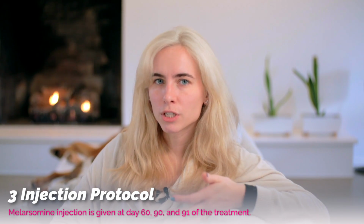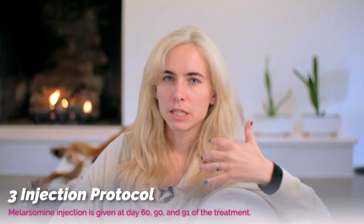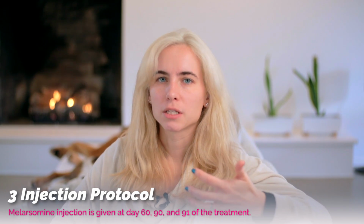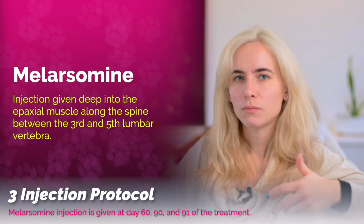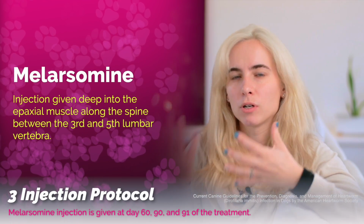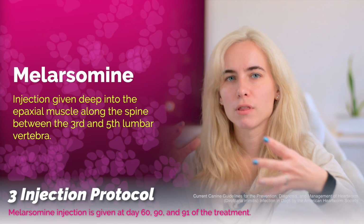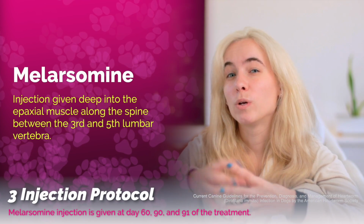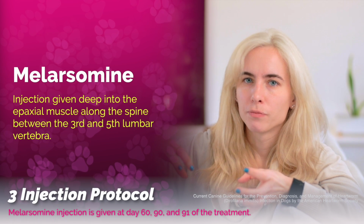So unfortunately, they need that super strict exercise restriction, which in my experience at least is one of the hardest parts of this process: trying to keep that dog calm for an extended period of time. So we've given that first injection now of what we call adulticide, melarsamine, that arsenic compound. Now we wait a month, and a month later we follow it with another injection.